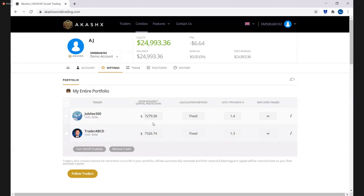And then as these combos are trading for you, based on how it goes, you can always come in here and make adjustments later if you want to allocate more money, or switch some money from one trader to the other, or change the size of the lots being traded. You can easily make all those adjustments and really customize it to your liking. So that's a great thing about the combos.